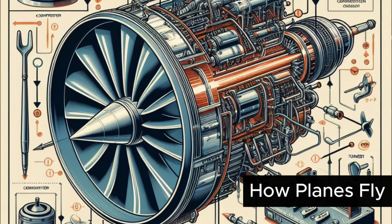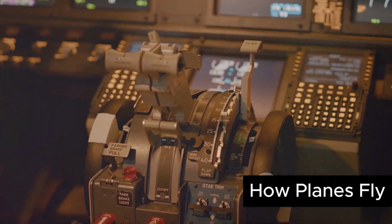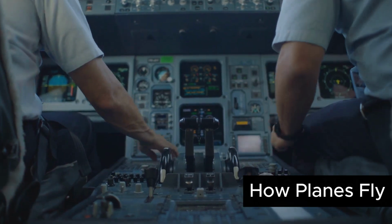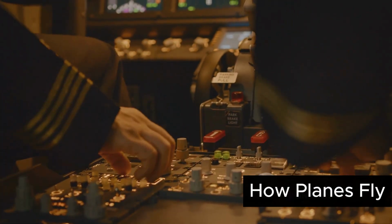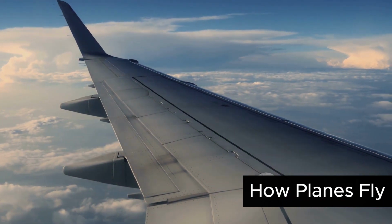Now that we know how airplanes fly and move forward, how do they steer and navigate through the sky? Let's talk about control systems. They're the tools pilots use to maneuver these giant birds in the sky. First up, ailerons. These are located on the trailing edge of the wings, and they move up and down asymmetrically. This controls the roll, or the tilting motion, around the airplane's longitudinal axis.